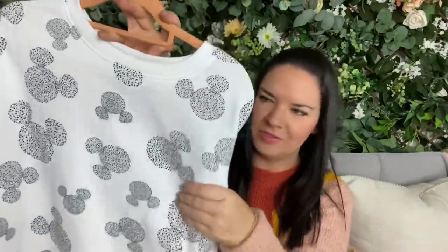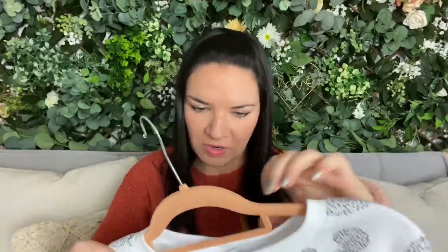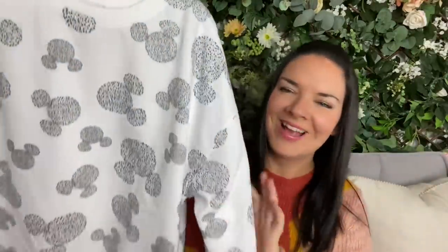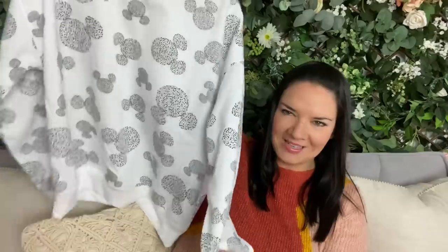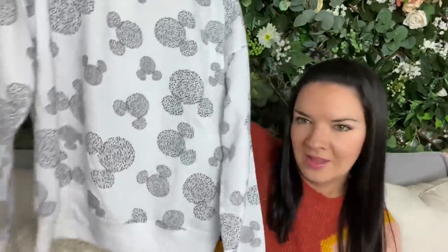So it's just white with little Mickey Mouse things all over it. It's so soft. Like the inside is that really lovely fleecy material. And I don't think that's been worn. I don't think that's been washed. It's just really soft. Rufus is snoring. Really comfortable. And that would be perfect to wear, you know, anytime. I can wear this around the house. I can wear this on the school run, wear it under a jacket. It's just lovely, really easy. I love jumpers like this.